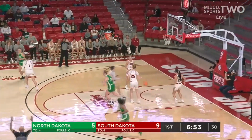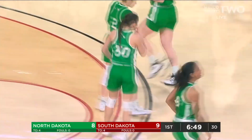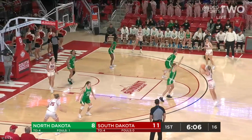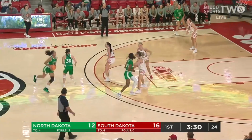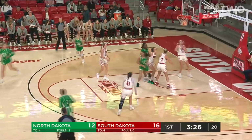Pull up 3 for Schiller is good. So a couple of threes on the board already for North Dakota. Matter of fact, the best shot blocker in the Summit League. She had 9 blocks at North Dakota State a week ago. Pull up 3, Larkins 2 for 2 from deep. Ibrahim was on the other side of the screen, so Larkins got downhill with no big help and was able just to have an easy finish there.